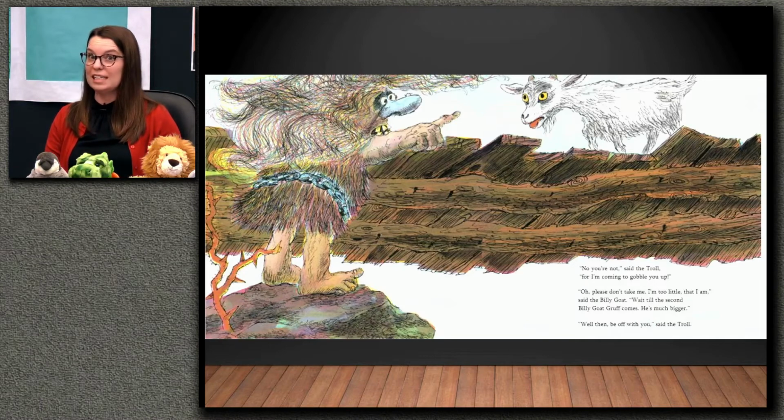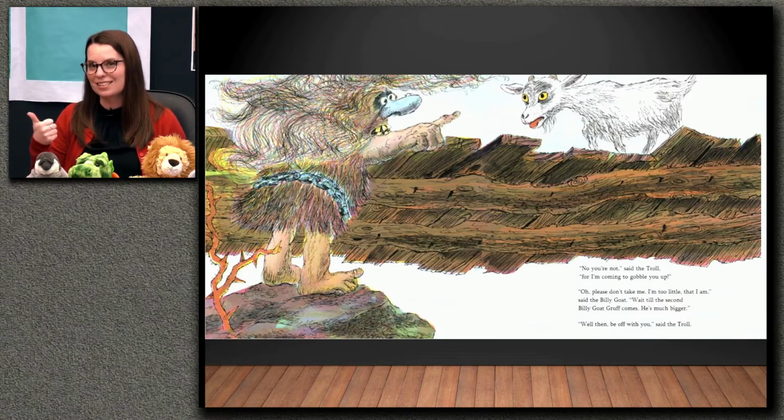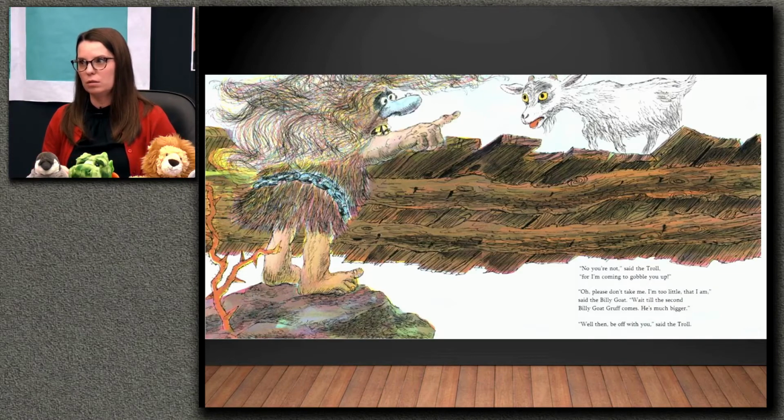Phew! The tiniest billy goat has solved the trouble by telling the troll that he should eat the next billy goat. What do you think the next billy goat is going to do? Let's find out.